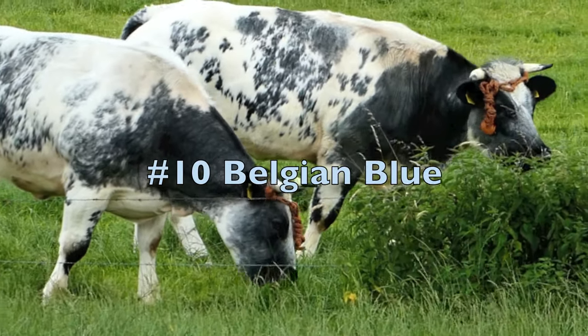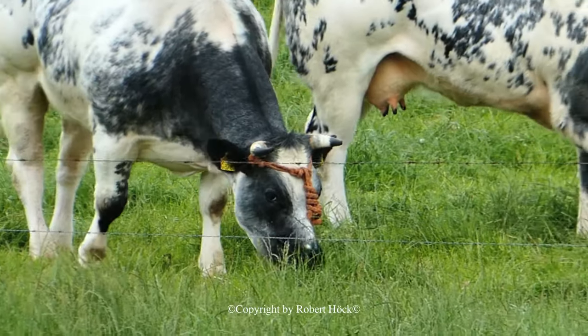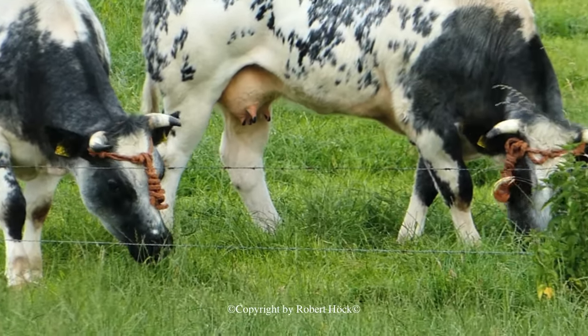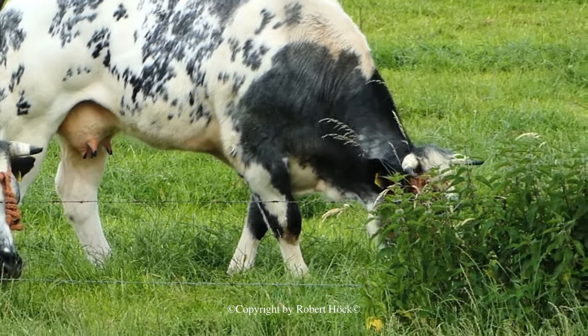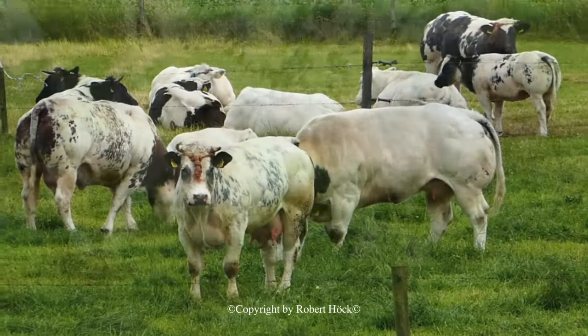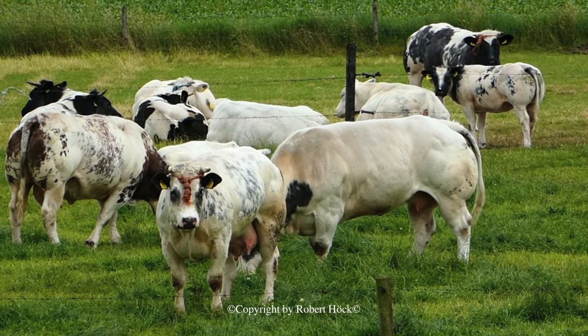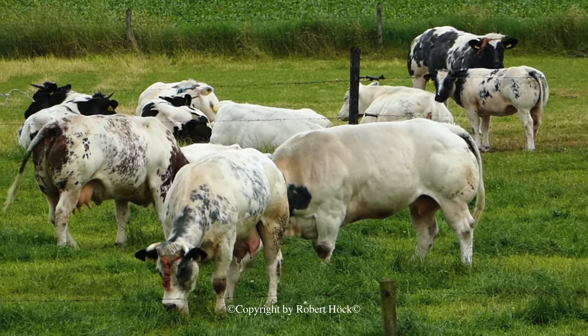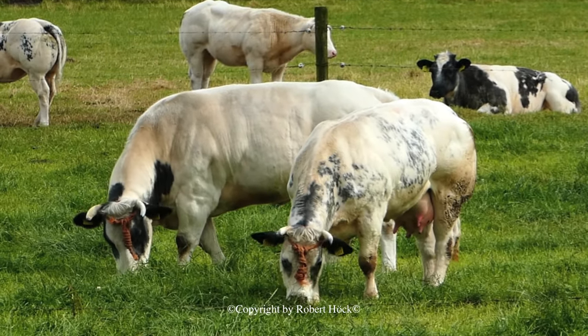To put the Belgian Blue in this ranking is maybe an unusual choice because of the fact that this breed is known for its double muscling. In our days, the Belgian Blue represents one of the most extreme beef strains found in livestock animals. But back in the days, it was also used as a dairy breed. These old dual-purpose strains are still existing in their home country.